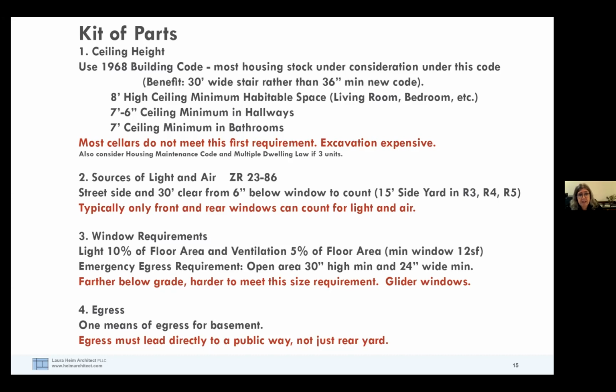Then you have to think about the sources of light and air. The sources of light will congregate to the street side and the rear yard because there's a 30-foot clear rear yard requirement, and that gives you the distance you need for the light and air. And the window can only be 6 inches below the grade in order to count. The window has to be 6 inches above the grade. So there's all these, you'll see in a diagram I did, it's very complicated.